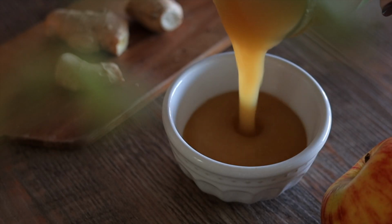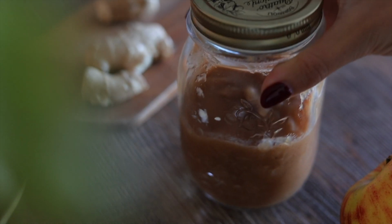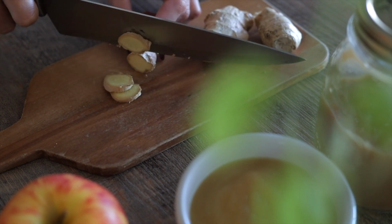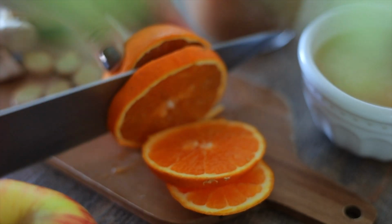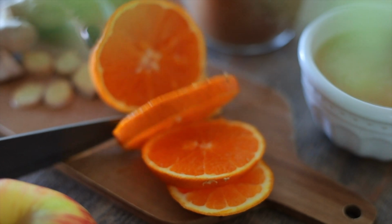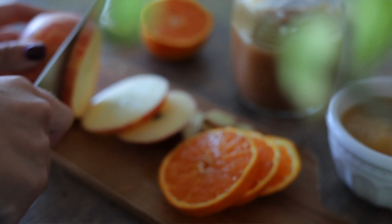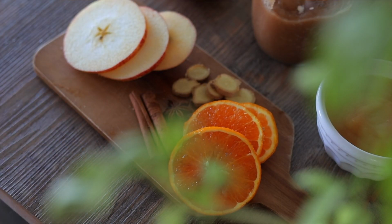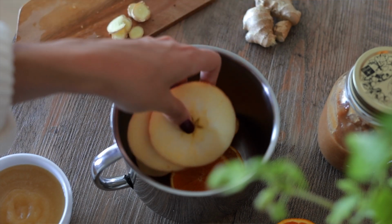You will need a 1/4 cup of apple puree that you can buy or make at home. I have my recipe on the blog. You'll also need 4 centimeters of sliced or grated ginger, or 1/3 of a teaspoon of powdered ginger, 2 orange slices that you can omit to have a full apple experience, half a large apple or 1 small sliced apple, 2 cinnamon sticks, 1 star anise, which, as I've said before, you can remove if you are not sure you like the flavor or not.